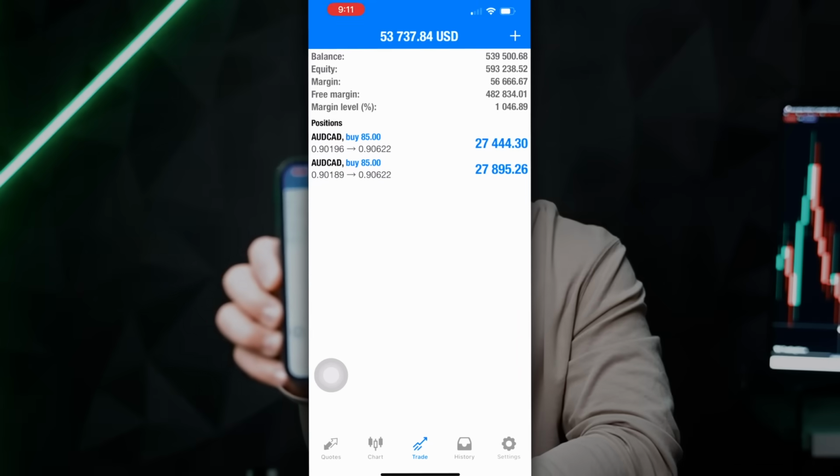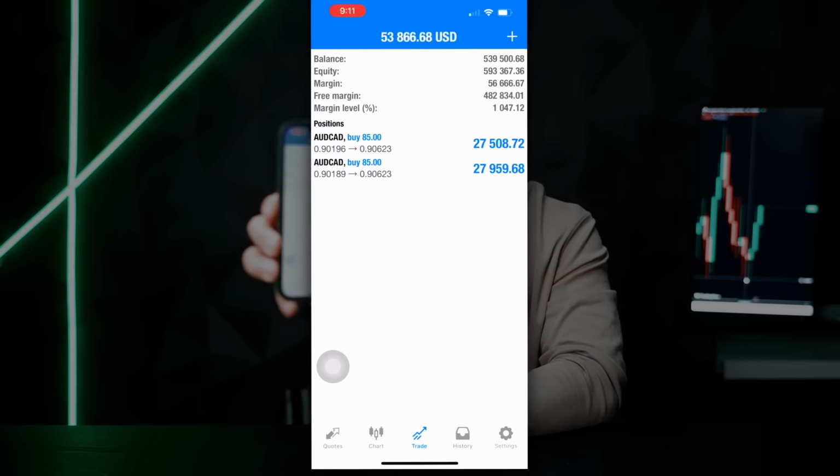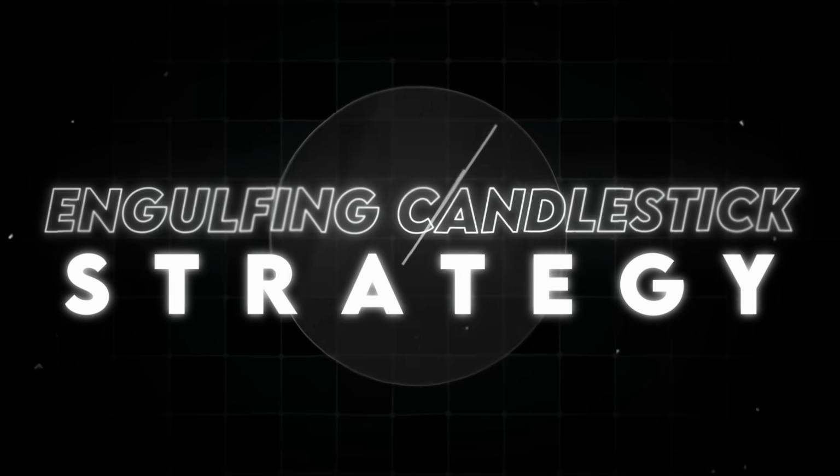This is an engulfing candlestick, and this is exactly how much it's made me today alone. I can refresh my phone right now, and you guys can see I'm refreshing live. This is how much it's made me by using the engulfing candlestick strategy in under 24 hours.